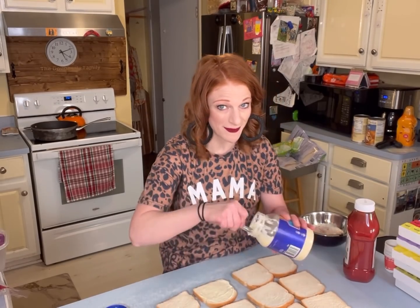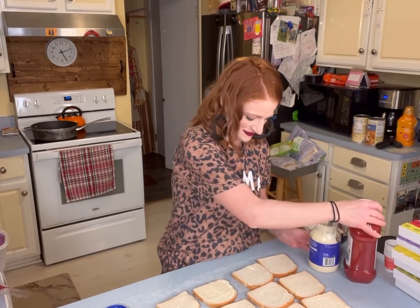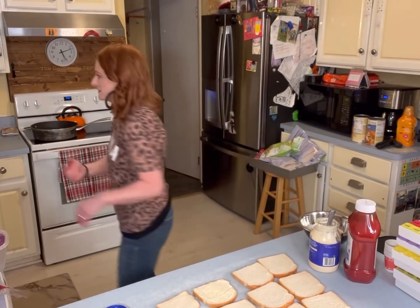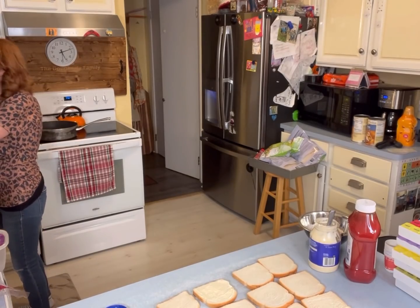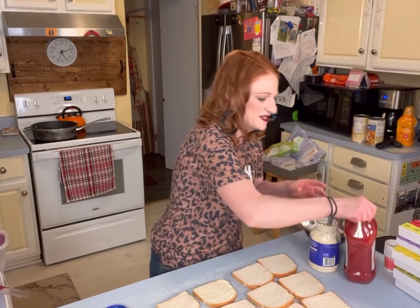This is my backup ketchup that we're breaking into today. Does anyone else have that backup supply of something that their kids always have to have?